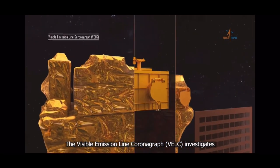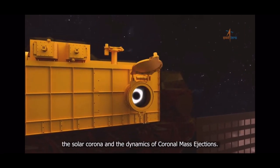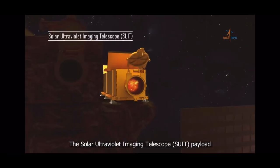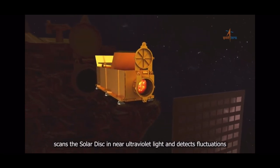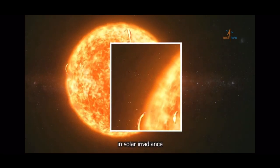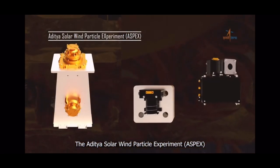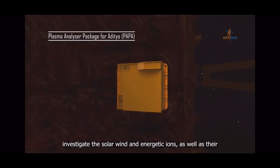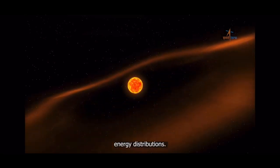The Visible Emission Line Coronagraph, VELC, investigates the solar corona and the dynamics of coronal mass ejections. The Solar Ultraviolet Imaging Telescope, SUIT payload, scans the solar disk in near ultraviolet light and detects fluctuations in solar irradiance. The Aditya Solar wind Particle Experiment, ASPEX, and Plasma Analyser Package for Aditya, PAPA, payloads investigate the solar wind and energetic ions, as well as their energy distributions.